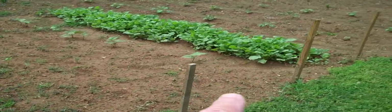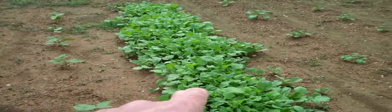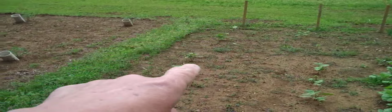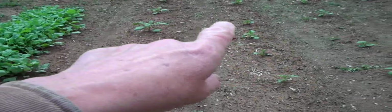And the radishes are going great guns. I've got to get out here hopefully sometime today and see if I can pull some. The bush beans are doing fine there and over there. And some more potatoes. These came up real nice. This row and that row.